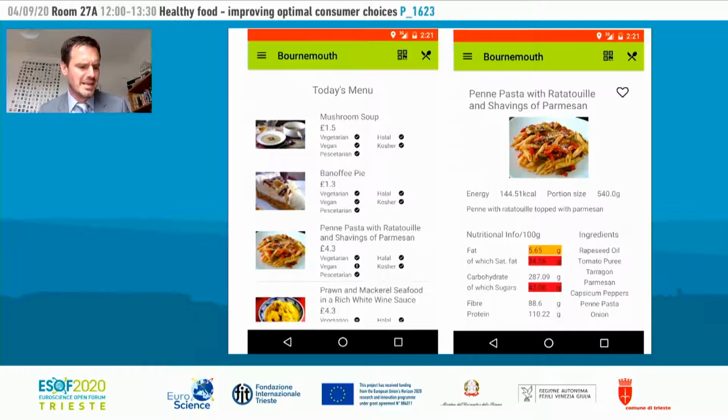Of course, somebody might identify as being vegetarian, but still may eat a meat-containing dish if it's their favorite. So it wasn't strictly applied. And in each case, as you can see from the menu on the left, there is additional dish information. And by selecting any of the dishes, far greater information is provided, with a full ingredients list on the right and nutritional information using the traffic light system that has become well established in many countries on retail packaging.